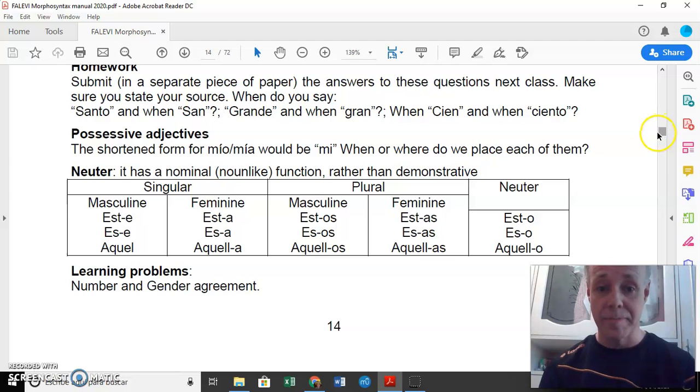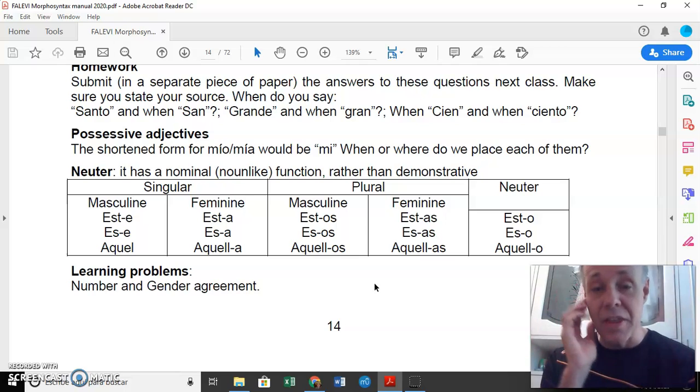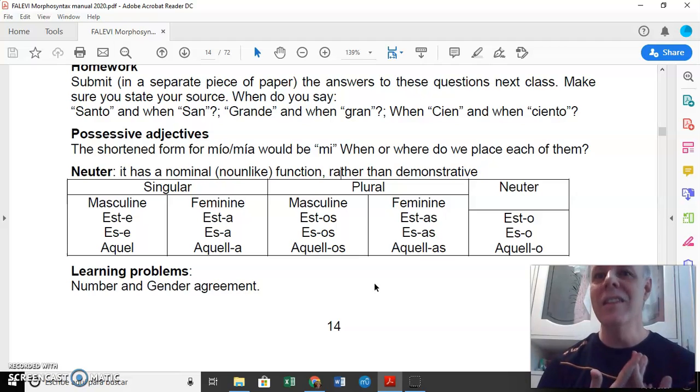Okay, can you see the chart? So, what learning problems do people have? Well, if I am a native speaker of English and I'm learning Spanish, I will have so many problems trying to learn adjectives because I need to concentrate and think on gender and number form. Plus, we have this neuter form, again, not only masculine or feminine, but neuter as well. When to use all that, plus these diminutive forms or shortened forms. So, too many things to take into account.